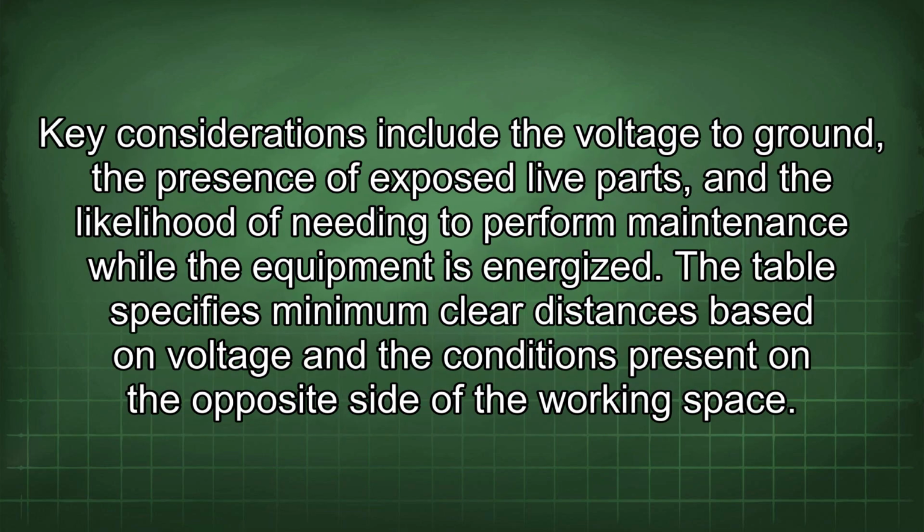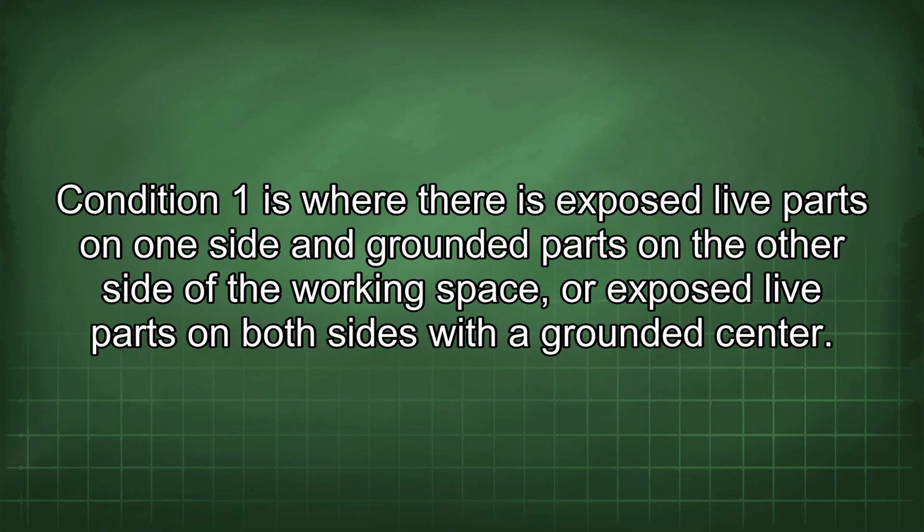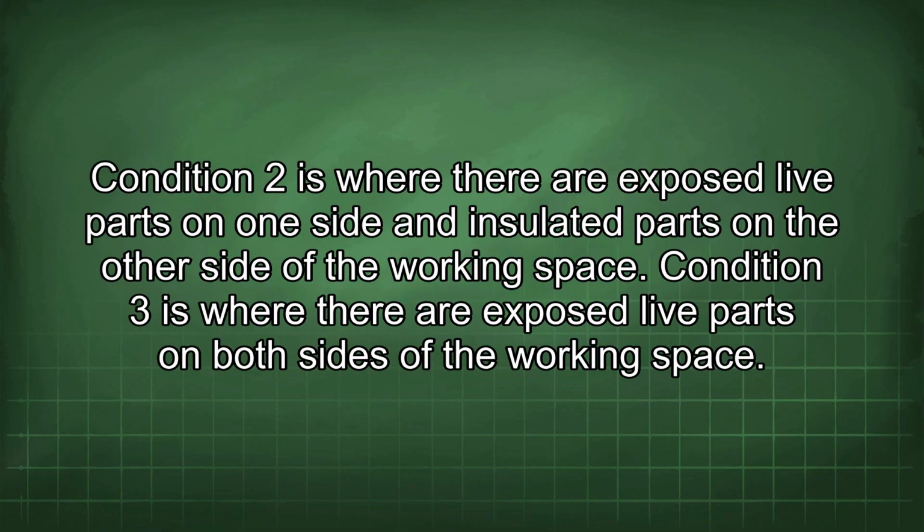Key considerations include the voltage to ground, the presence of exposed live parts, and the likelihood of needing to perform maintenance while the equipment is energized. The table specifies minimum clear distances based on voltage and the conditions present on the opposite side of the working space. Condition 1 is where there are exposed live parts on one side and grounded parts on the other side of the working space, or exposed live parts on both sides with a grounded center. Condition 2 is where there are exposed live parts on one side and insulated parts on the other side of the working space. Condition 3 is where there are exposed live parts on both sides of the working space.